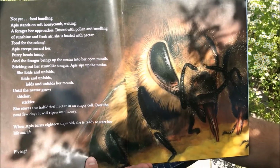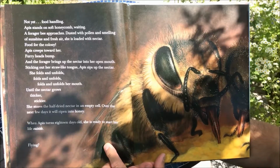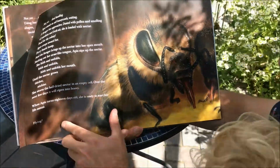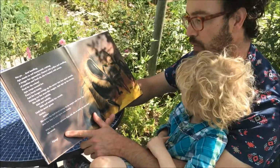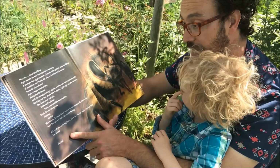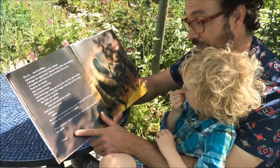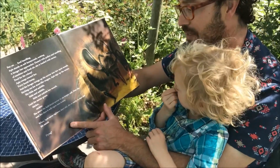Not yet. Food handling. Apis stands on soft honeycomb, waiting. A forager bee approaches, dusted with pollen and smelling of sunshine and fresh air. She is loaded with nectar. Food for the colony. Apis creeps toward her, furry heads bump, and the forager brings up the nectar into her open mouth. Sticking out her straw-like tongue, Apis sips up the nectar.